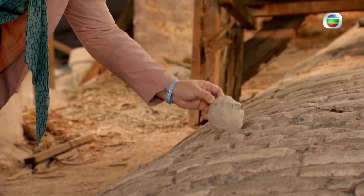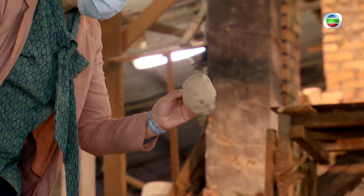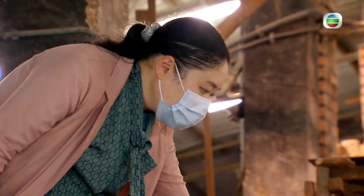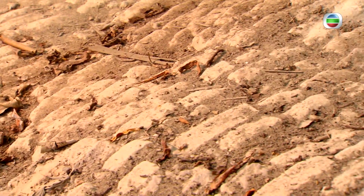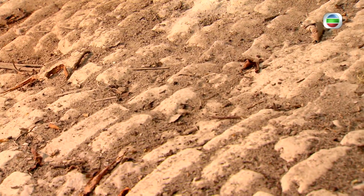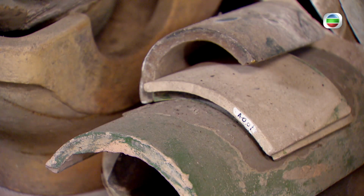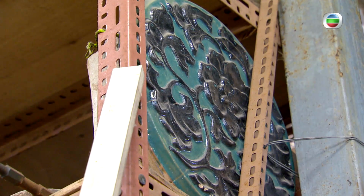Archaeologist Sharon Wong used to be a member of the Antiquities Advisory Board. She believes that the kiln is underrated. The Dragon Kiln is not an ordinary historical building structure. It is a production location in an industrial site, and there are many cultural relics preserved here, and it has not been modified. In fact, this Dragon Kiln definitely deserves a higher rating, even up to Grade 1.